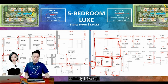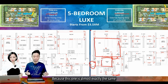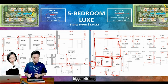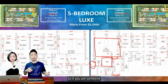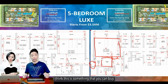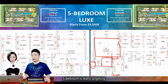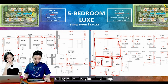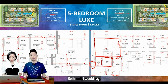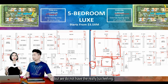If you ask me this too, definitely 1475 because this one is almost exactly the same as the 4-bedroom 1302, but add one more bedroom, bigger kitchen, add one more bathroom. So if you are someone who is looking for a 5-bedroom in this location, I think this is something that you can buy. Only setback, 5-bedroom is really targeting people for money lah. So they will want very luxurious feeling. Right. Both units, I would say, are very efficient, but we do not have the really large feeling.